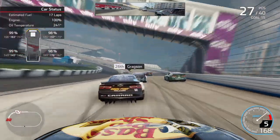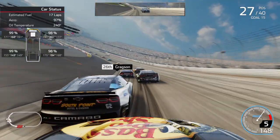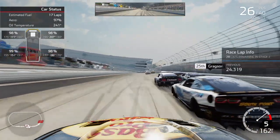Car feels a little bit better. It's going to get tight though, unfortunately, with the front end damage. But overall, it feels better at least than what we had. So that's definitely a plus and a positive.